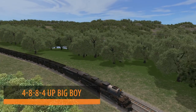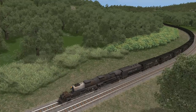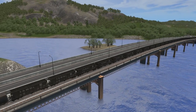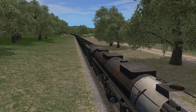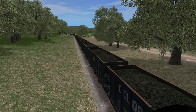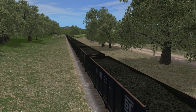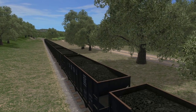And up next, we have Geometry E with this 4884 Big Boy. And my word, is it a big boy. Look at this. This is probably one of the biggest trains I have seen on the workshop. And my word, it is huge. And not just that, but the detail levels are out of this world yet again. And we are certainly looking forward to the next big creation that this guy does.